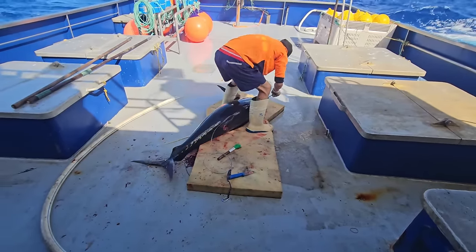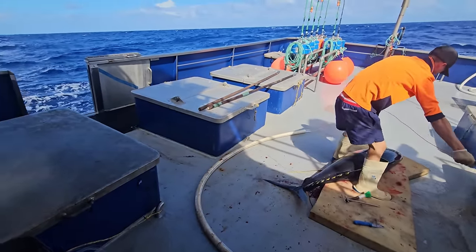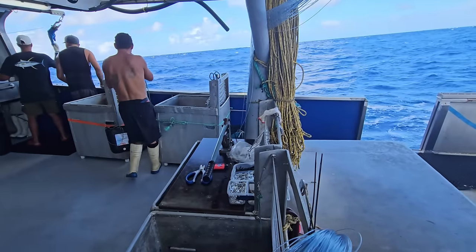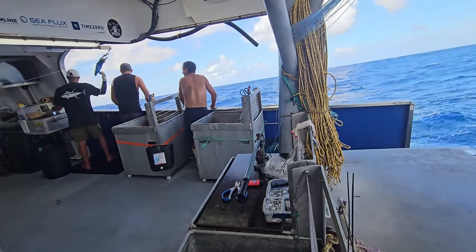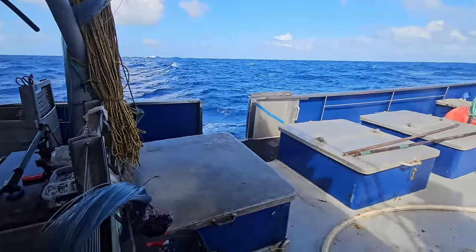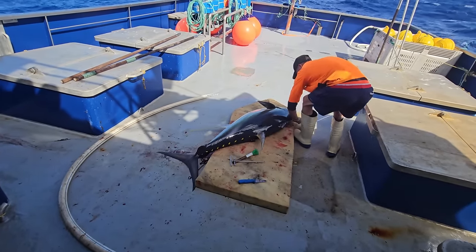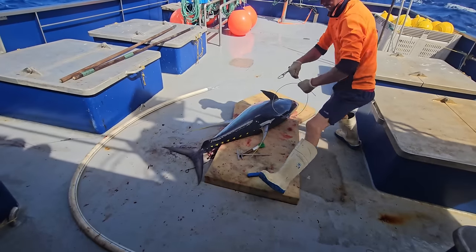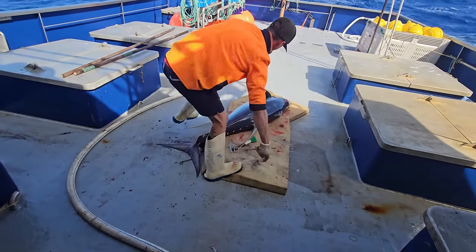Spike it through the brain, kill it instantly, and then bleed it. So he's just putting the coring wire down its spine, kills all the nerves, and relaxes the flesh. Stops that antibiotic build up.